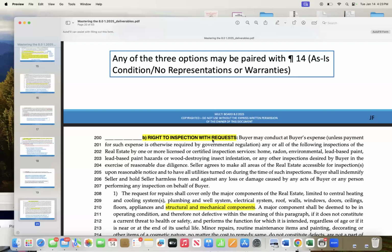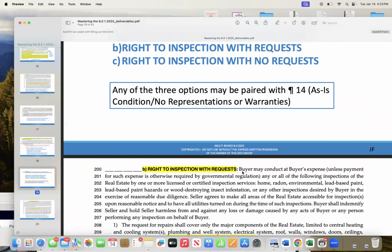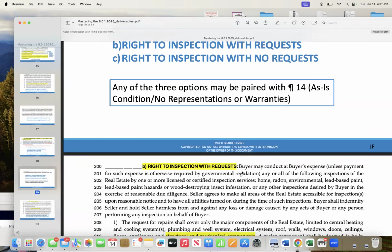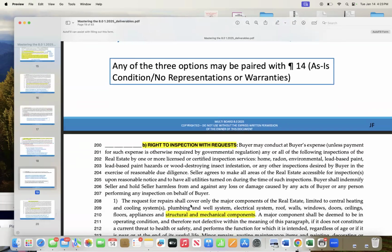So right to inspection with requests, and then request for repair shall cover only, so if you're going to do requests, it's only major components. And if you're going to waive the inspection, I would do the B if you can at all, because if there's anything major, you want them to be able to request that. And that's structural and mechanical components.